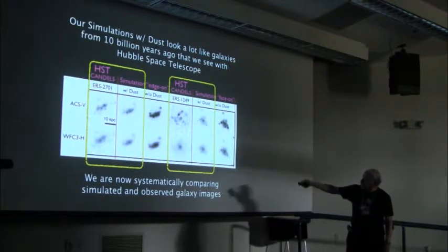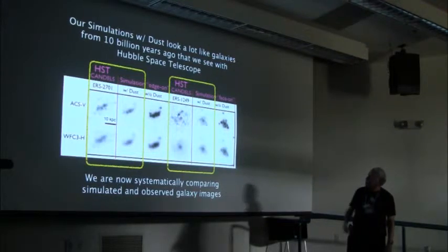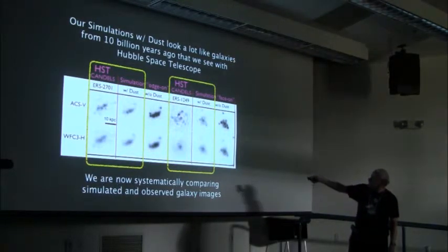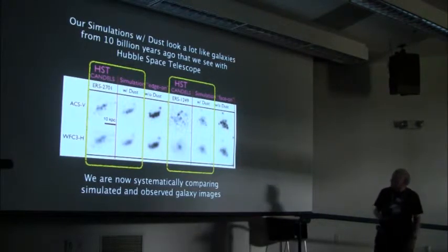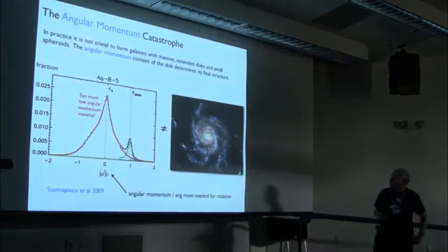So these are real images, and these are the simulated images. Simulated, real, simulated, real. Just for example. So now we're systematically comparing the simulated and observed images.